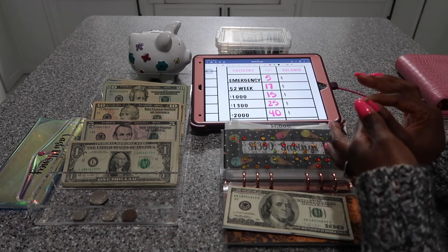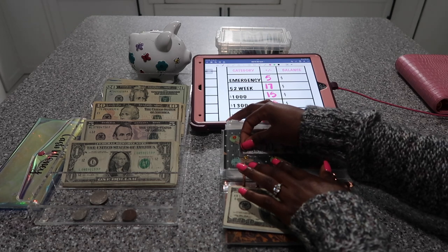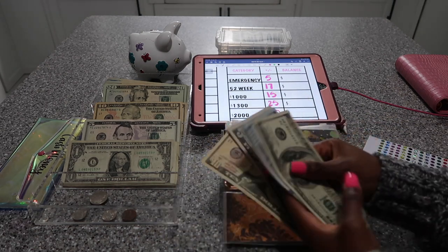So this week for my $1,000 savings challenge, we will be putting in $15. So I'm just going to put it on this one here. 10, 15. Let's go ahead and add it.